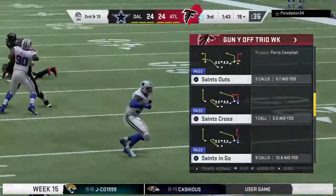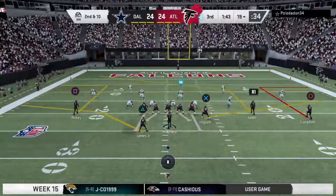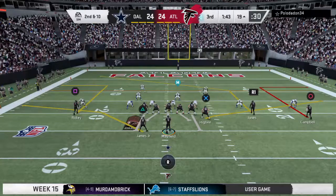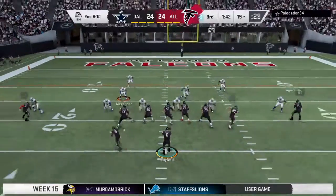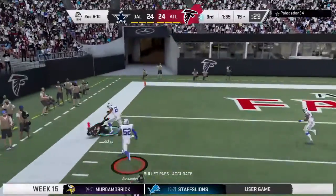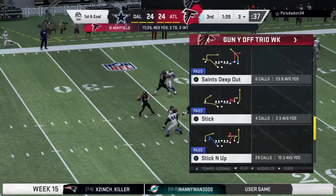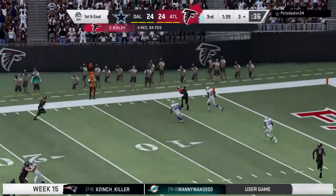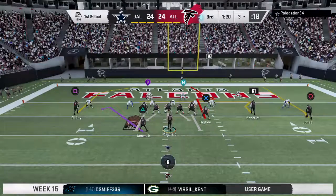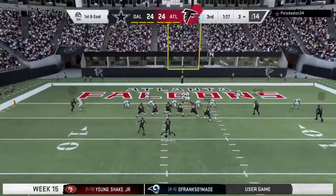Now, a throw to the end zone on first down, but it winds up incomplete. An incomplete pass on first down. That leads to a 2nd and 10. And again, it's Mayfield. And he's got it. And out of bounds all the way down at the 3. 16 yards, a first down. First and goal at the 3-yard line.